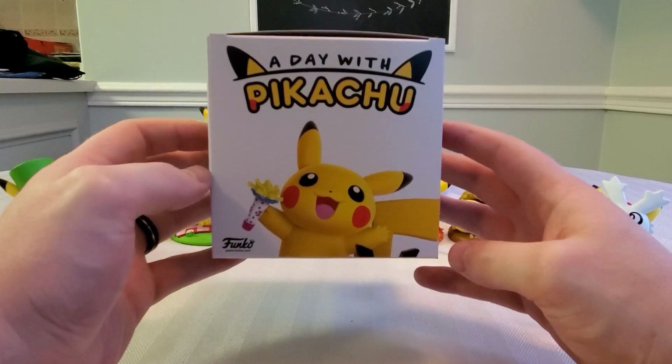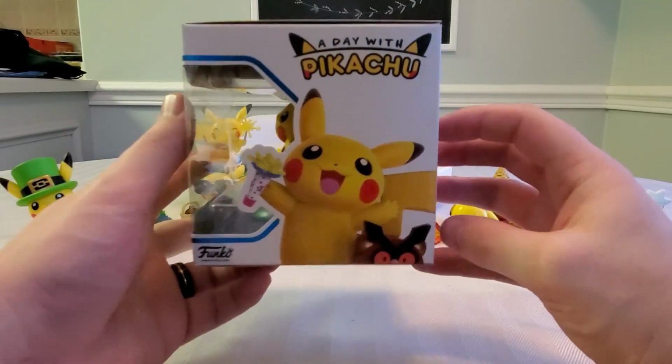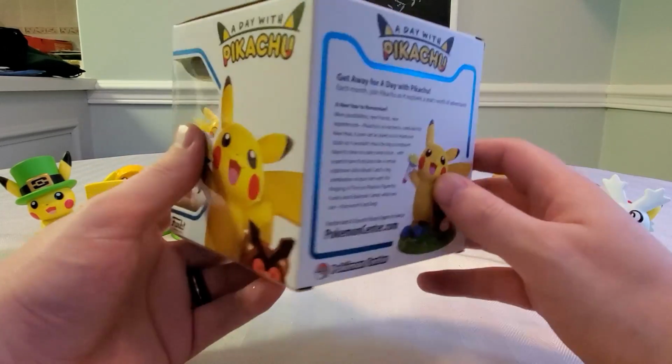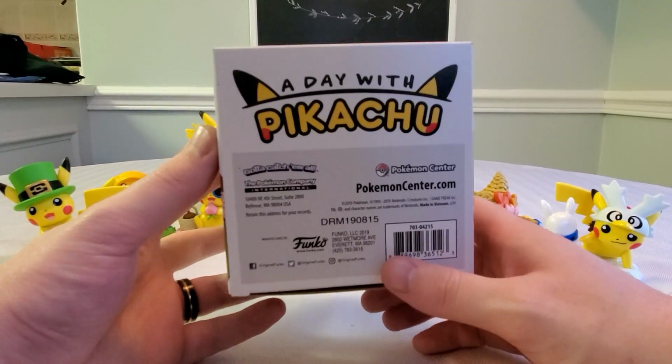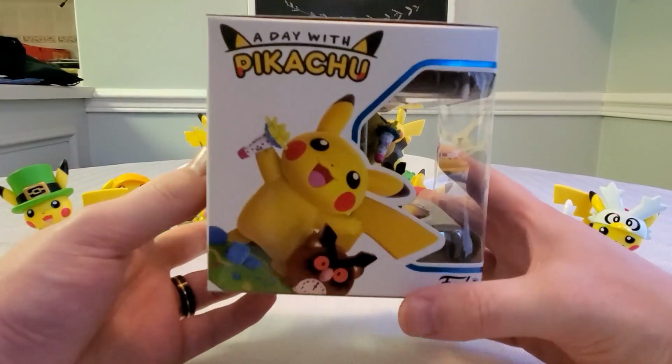So let's take a look at the top, the side, the bottom. We see our Funko logos and Pokemon Center logos. On the side again.